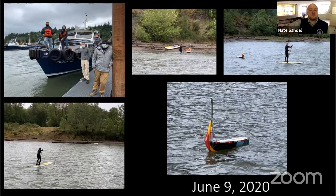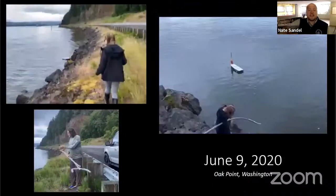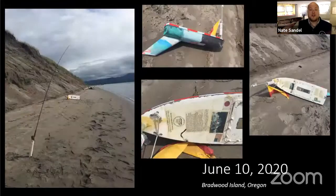And again, she floated for over 30 miles until she got to Oak Point, Washington, where, again, Mr. Boken, our mini boat hero, and his daughter got out Mr. Boken's Viking mini boat, push you back out into the river tool, and got her successfully back on her way, where she floated all night long until she arrived on Bradwood Island right here in Oregon.